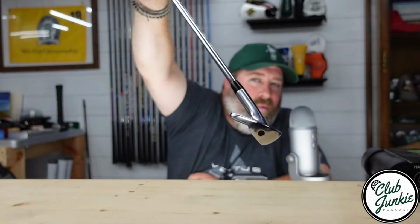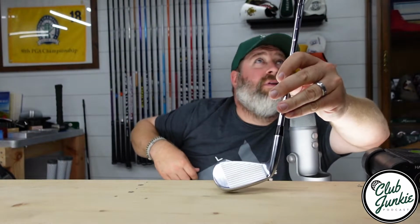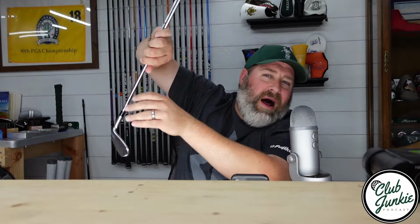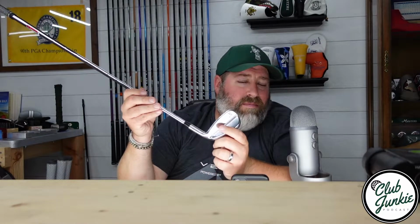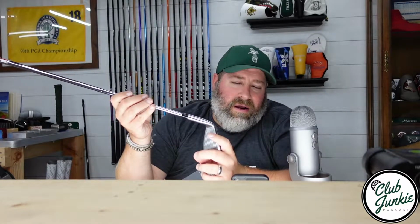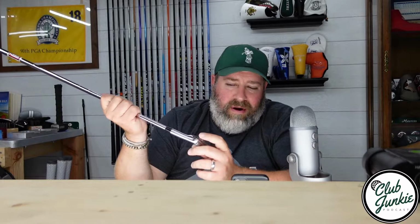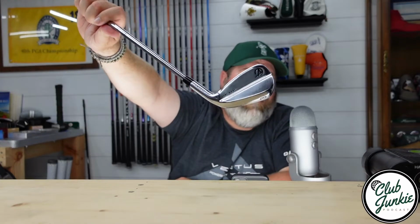So they took the 101, made it a little smaller, a little more compact, thinned out the top line, and took out some of the offset. So I would put this in the category of kind of being a P770 type iron, maybe a Cobra Forge Tech. I think it's kind of in between the Forge Tech and the X. The Forge Tech's a little smaller, I think, but it's basically, like I said, a little more of a player's distance iron.